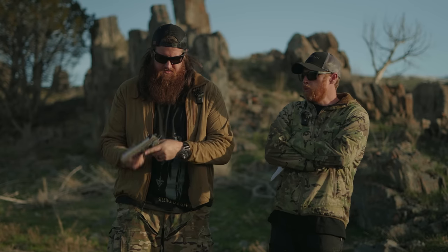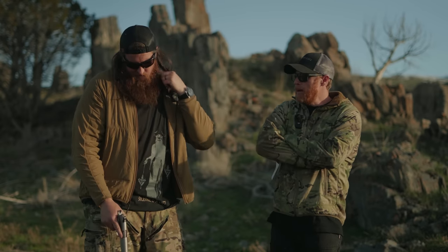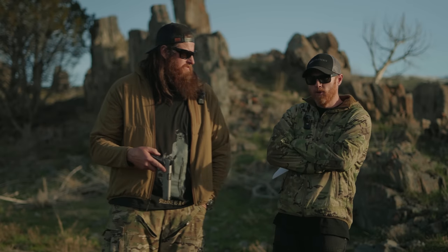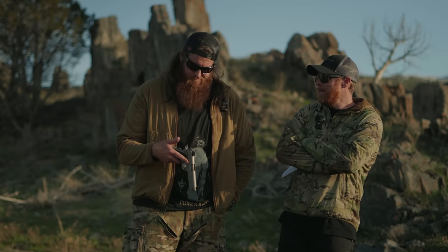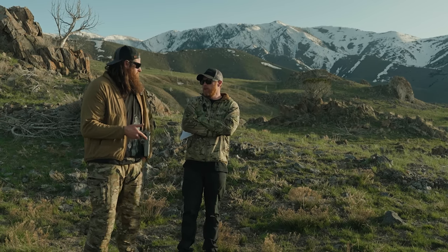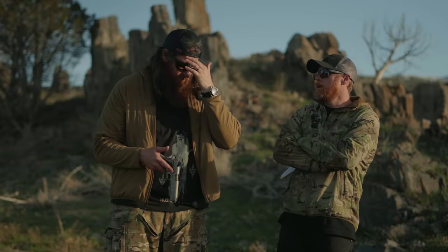Now, I will tell you this one last thing. That may be a duty use gun. You could even CCW that. And hopefully your day never comes that you need to use it. But if you did, and it's a legally justified shooting, you want to make sure your ass is covered, my friend.